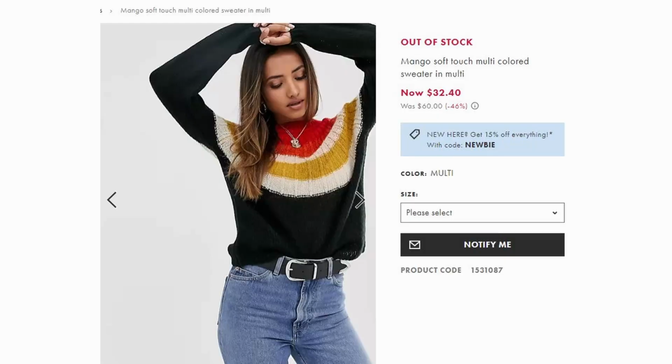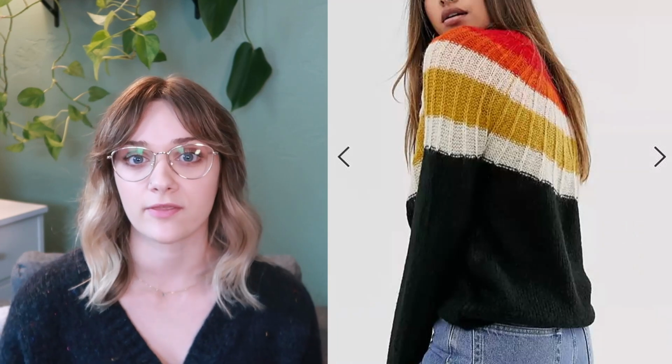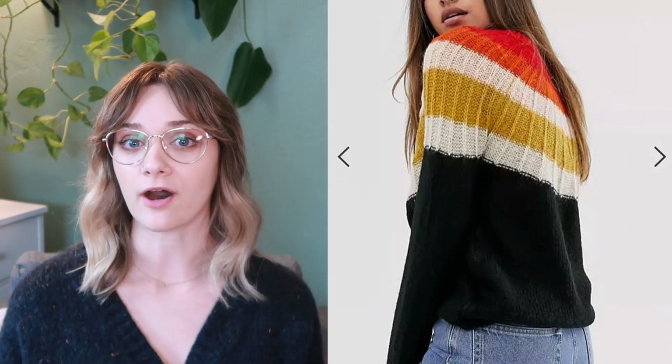So I don't really have a problem with recreating commercial sweaters for personal use. And basically all I did was I found the sweater online. I found an out of stock listing and found a few photos, looked at those, studied them a bit, and just came up with my own recreation of that sweater.